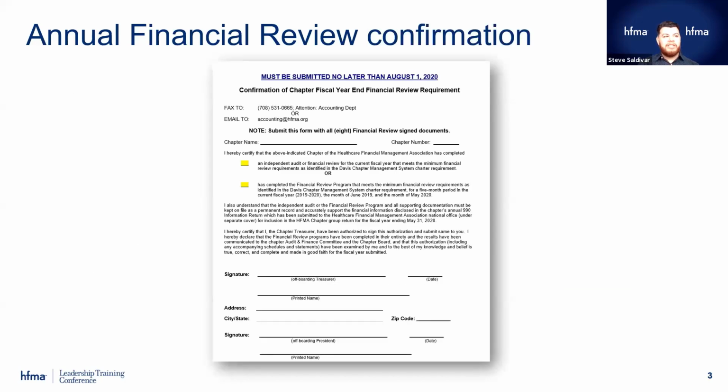So this is what the confirmation looks like. You'll see that there are 2 yellow check boxes there. That's where you will indicate whether you had an independent audit or financial review, or if you completed the HFMA financial review program. This form here is a little outdated. You'll see it has the signatures down at the bottom, but again, these will be submitted and signed electronically via the Cvent process that we review in the other session. So please go take a look at that when you have an opportunity. And as always, feel free to reach out with any questions.